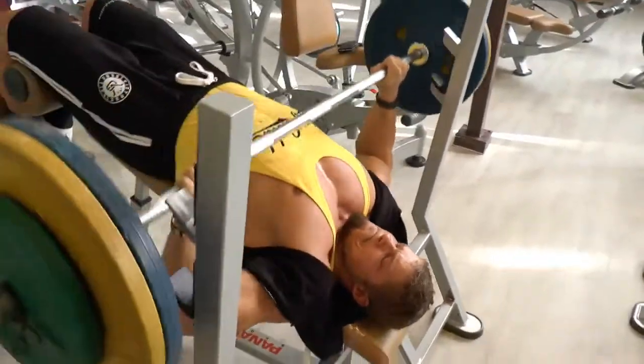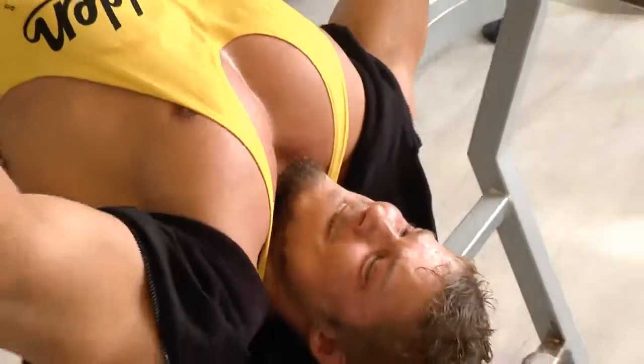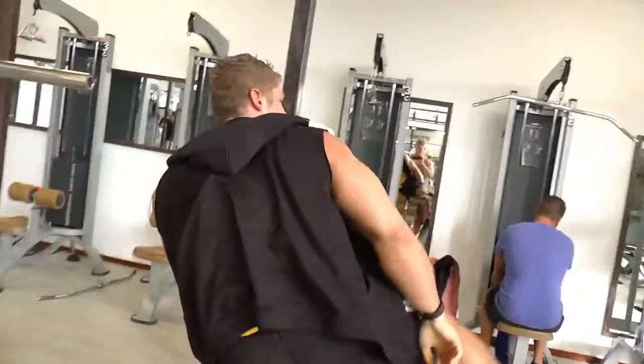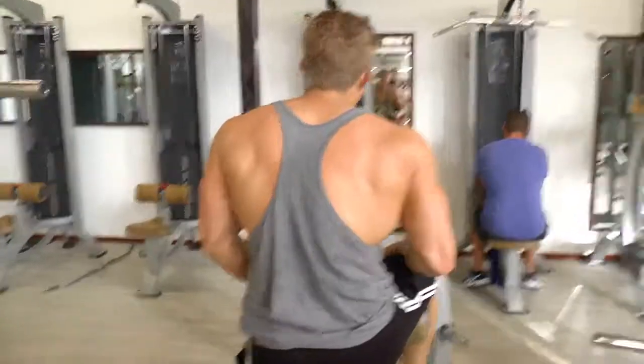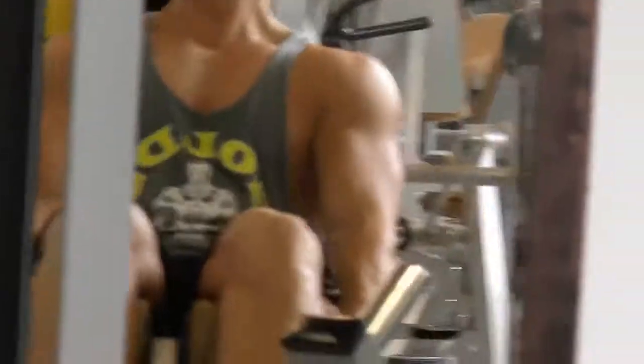You can see that the top of the chest isn't contracting that much in comparison to how I contracted it in the incline bench press. But I really do think this is a very good combination to target the entire chest. So if you want to work on the upper chest, you really should include the incline bench press or incline dumbbell press before moving on to a decline movement. Ronnie Coleman style.